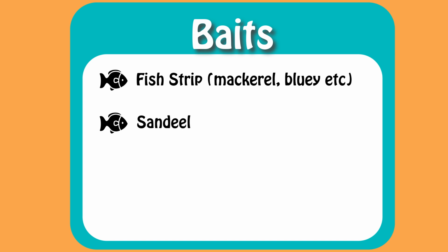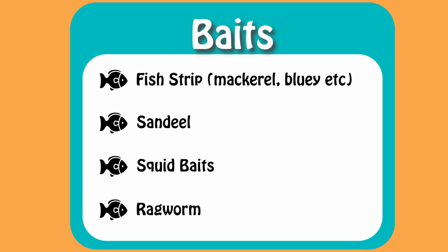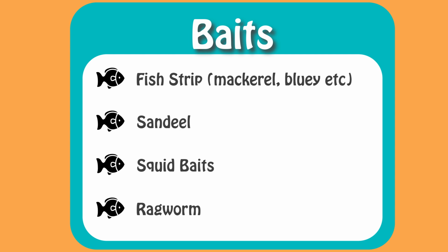Another popular bait for pollock is squid. Again, these can either be as whole squid bound onto the hook, or smaller squid strips. King ragworm, or large ragworm baits, can give good visual attraction, if conditions allow.